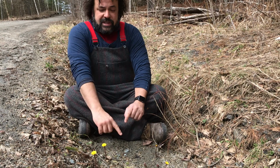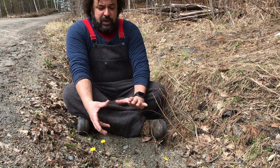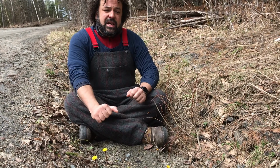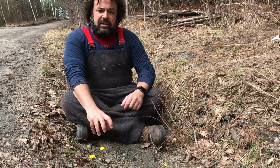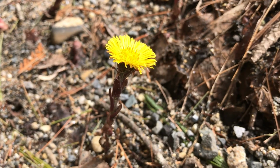These flowers, once they get pollinated and make their little seeds, they will disappear, and then later in the spring and in the summer you will see the leaves of Coltsfoot. So Coltsfoot flowers and leaves come out at very separate times. This is why you might have a hard time identifying this plant. In the summer when you see the leaves, you may not recognize them as having anything to do with this bright yellow flower. And why do they call it Coltsfoot?